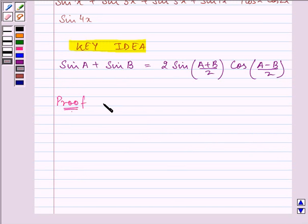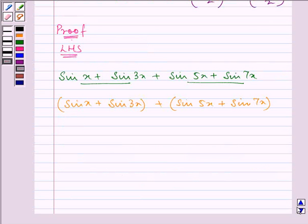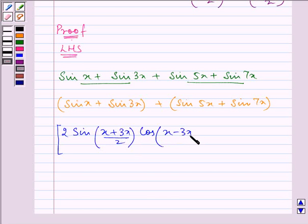Right, let us start with the left hand side. Now we are given sin x plus sin 3x plus sin 5x plus sin 7x. Now we'll be combining these two terms in brackets, and then we'll be applying the identity that we discussed in our key idea. That is, sin A plus sin B can be written as 2 sin (A plus B) by 2 cos (A minus B) by 2.